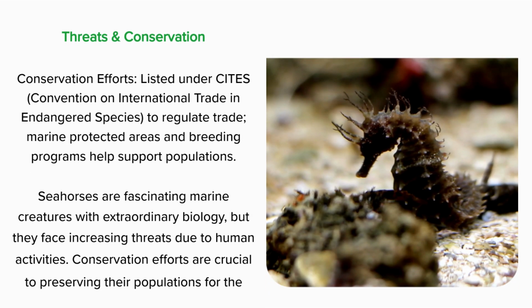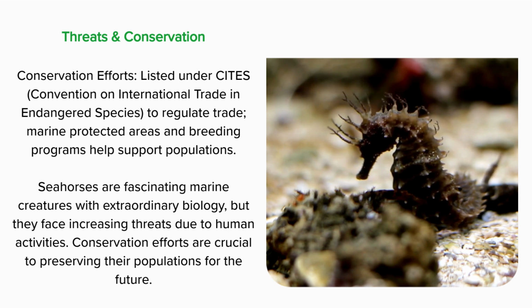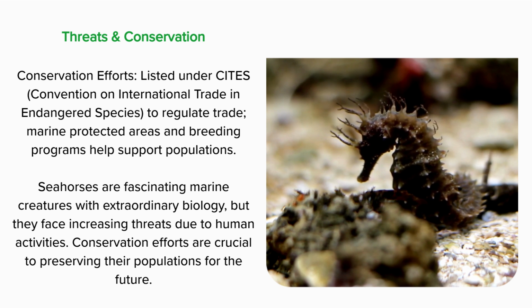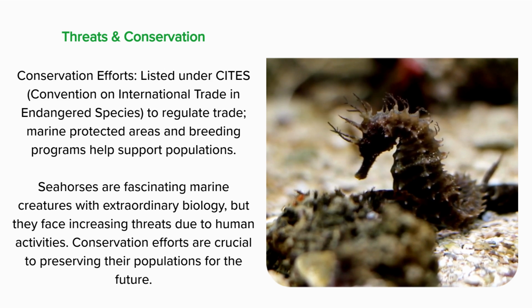Threats and conservation. Conservation efforts. Listed under CITES, Convention on International Trade in Endangered Species, to regulate trade, marine protected areas and breeding programs help support populations. Seahorses are fascinating marine creatures with extraordinary biology, but they face increasing threats due to human activities. Conservation efforts are crucial to preserving their populations for the future.